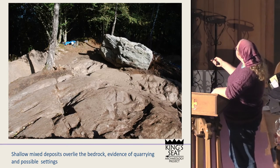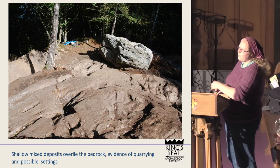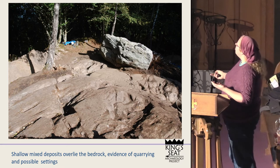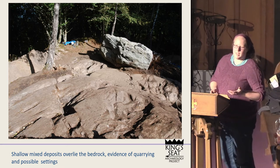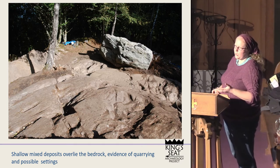And this is another view, looking down towards the stone, and you can see this bedrock, with a very thin layer of deposits on top, probably just a couple hundred years of forest loam built up there. So that could imply that at the time of use of the site in the past, the bedrock was exposed, and certainly some of the weathering on the bedrock looks that way.